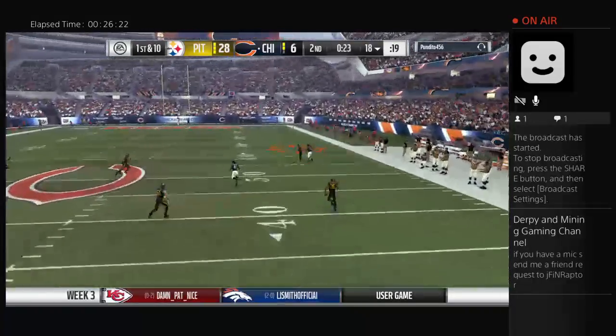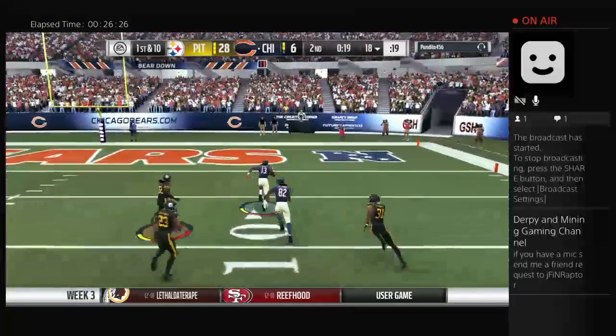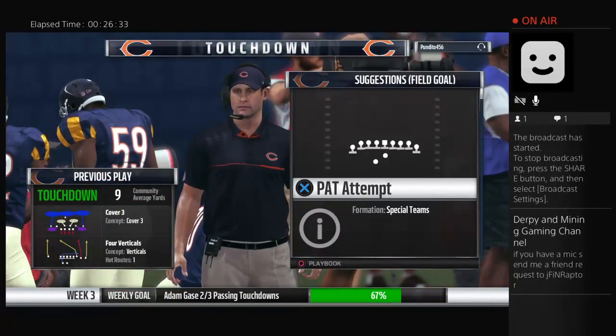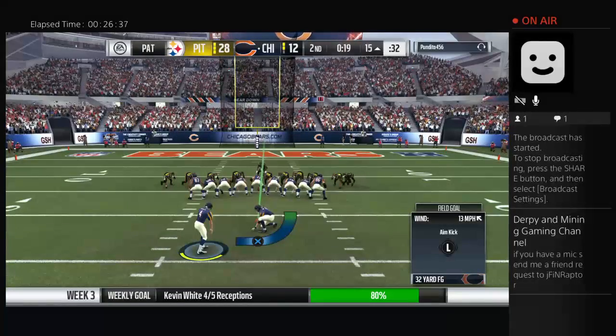He'll rifle this one deep right side. Oh, this is taken in. It's complete. Touchdown, Chicago. Kevin White as the first half is winding down. And the Bears cut into that lead.